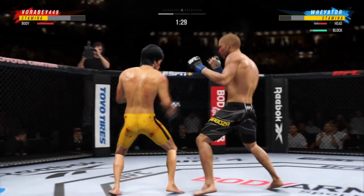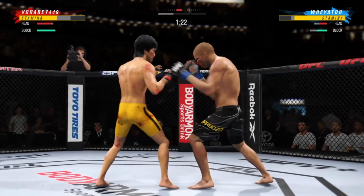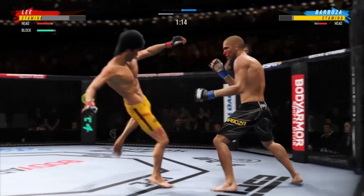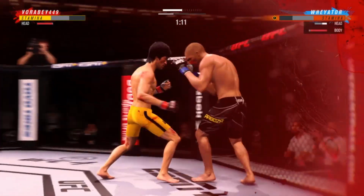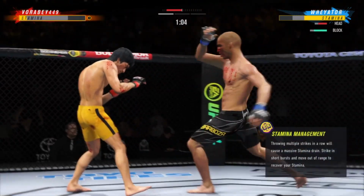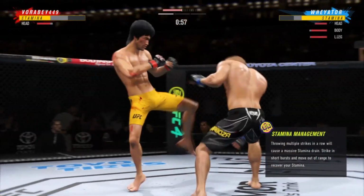Nice punch by Lee. Starting to do some really significant damage to the body here. Another strike lands there. Left-right combo is good. You don't really stand after you take a head kick like this. That is such toughness to even be on his feet right now. Way to hide that leg kick.